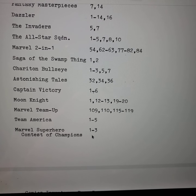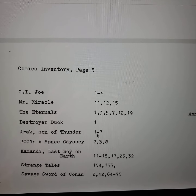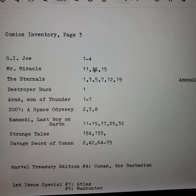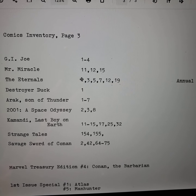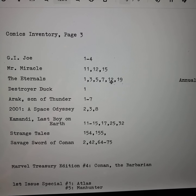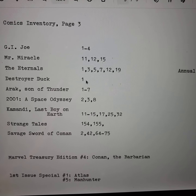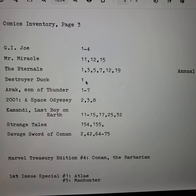Marvel Superhero Contest of Champions. Escapes my memory. Don't know what that is. G.I. Joe, number 1 through 4. Oh, yeah. That's the Larry Hama era. Mr. Miracle, 11, 12, and 15. Jack the King. The Eternals, 1, 3, 5, 7. Got an odd number run there on the Eternals for a little bit. 12 and 19. Annual number 1. Destroyer Duck, number 1, baby. That's right. Steve Gerber's Revenge. Artwork by Jack Kirby. I've got the graphite edition of that.